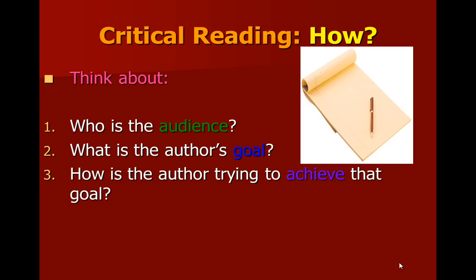What is the author's goal? So that means, why did the author write this? What did they want you to get out of it? And we'll talk more about that as well. How is the author trying to achieve that goal? So you want to look at what kind of points is the author making.